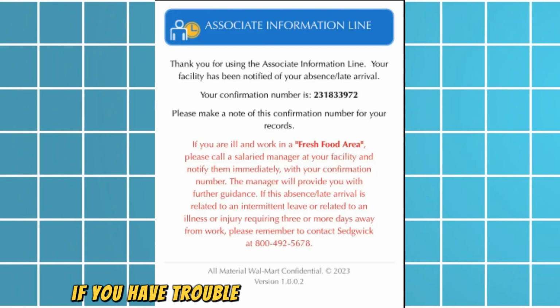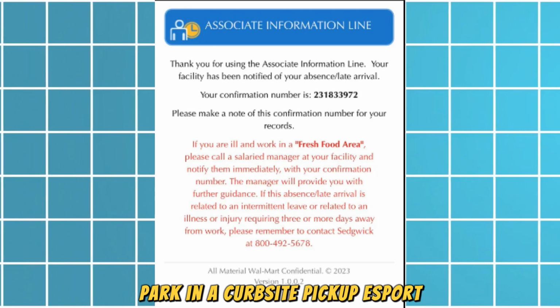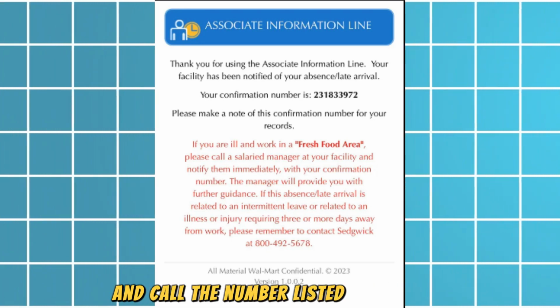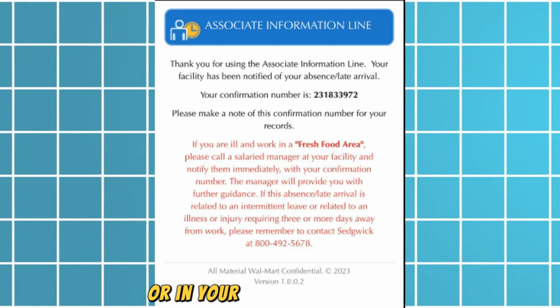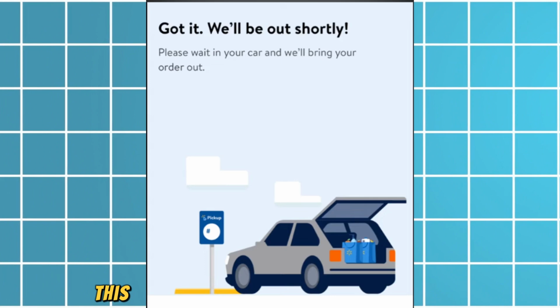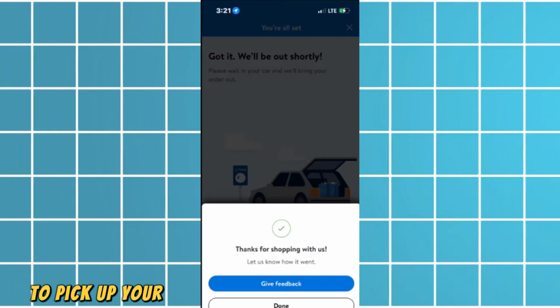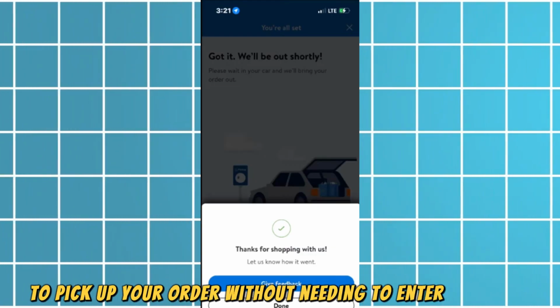If you have trouble checking in through the app, park in a curbside pickup spot and call the number listed on the sign or in your confirmation email. An associate will assist you directly. This process makes it simple and efficient to pick up your order without needing to enter the store.